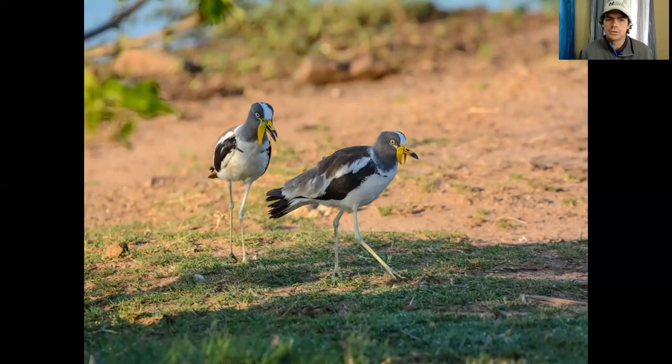They've got quite a unique call. They're like your lapwing call. But I mean, I've had them sometimes in the parking at Sunset Dam. They're walking around the parking lot. But it's actually a target bird for trips in Kruger.